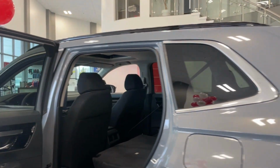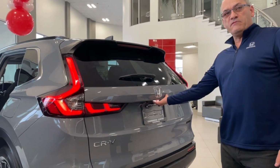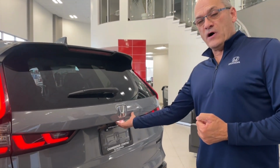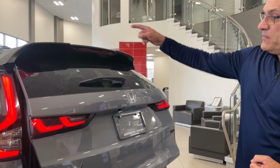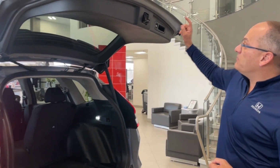Because this is the Sport trim level, it has the upgraded power tailgate. I can open it 4 different ways. I can do it from giving you a little pinch right here. I can do it with the remote fob. I can do it from the dash, or if I'm closing it, I can do it from right up here.